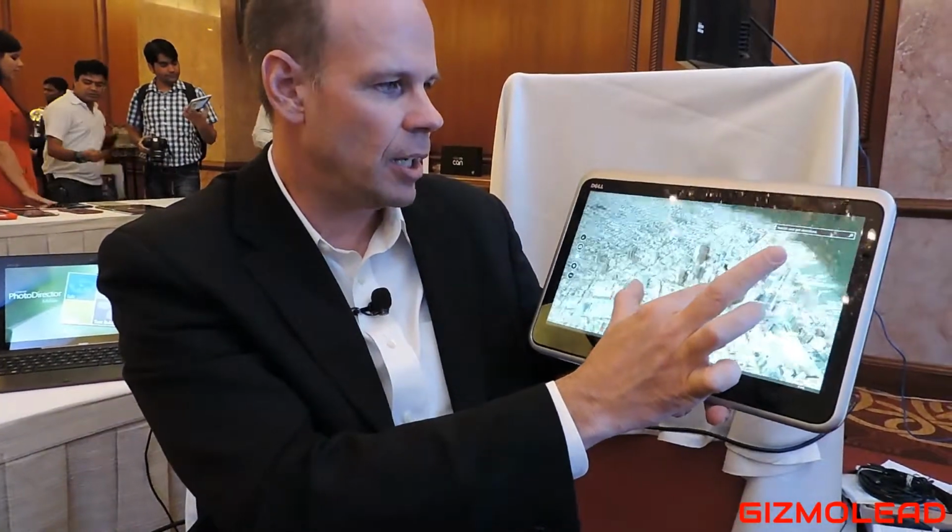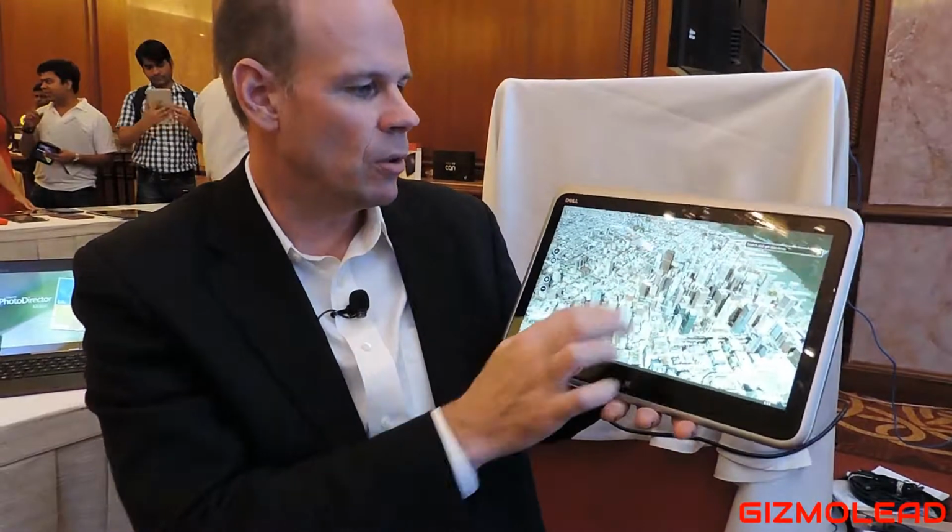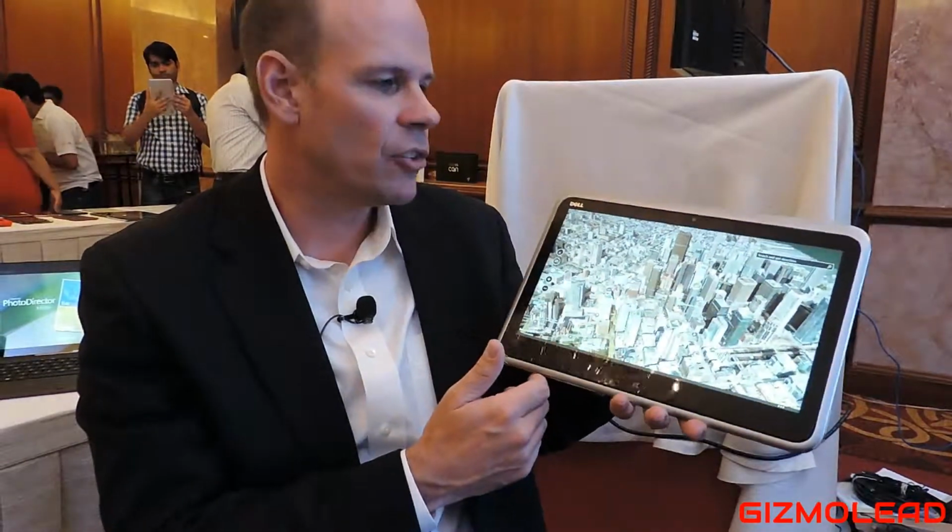Now, normally I might even want to do this in tablet mode. So that's what I'm doing here. I'm in tablet mode, again with my 2-in-1, holding it with one hand and having this great experience. Okay. Bing Maps Preview, a great new app that's available on the Microsoft Store.